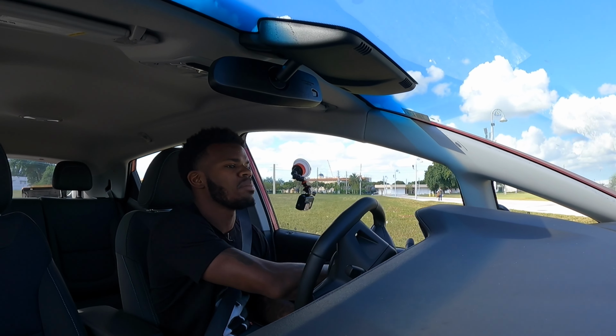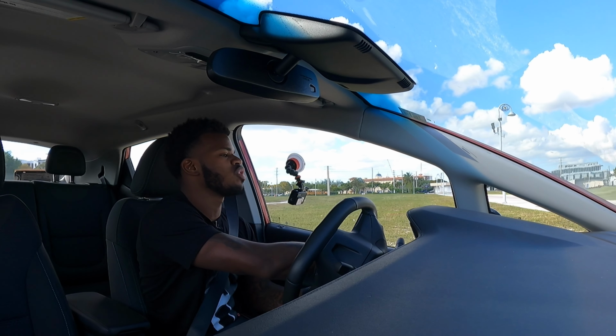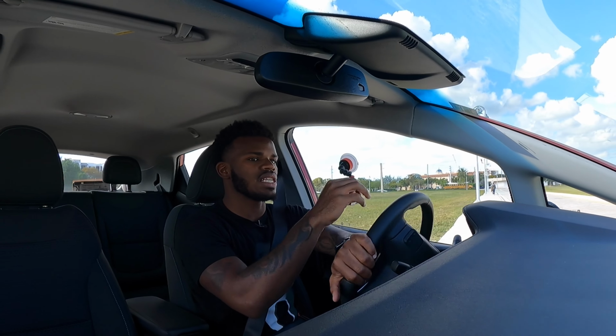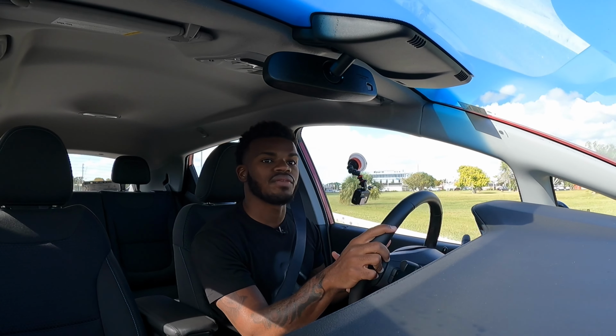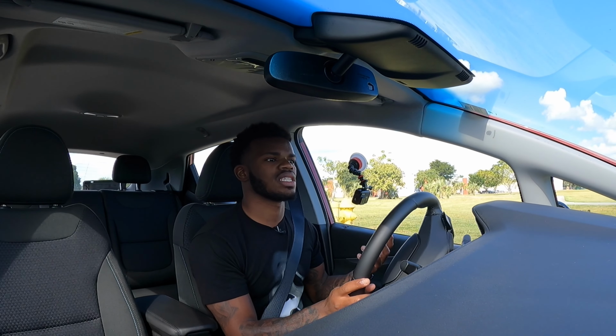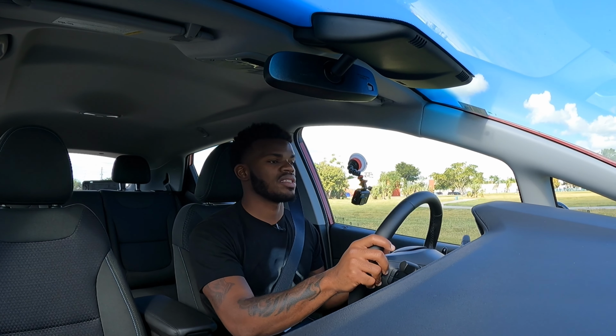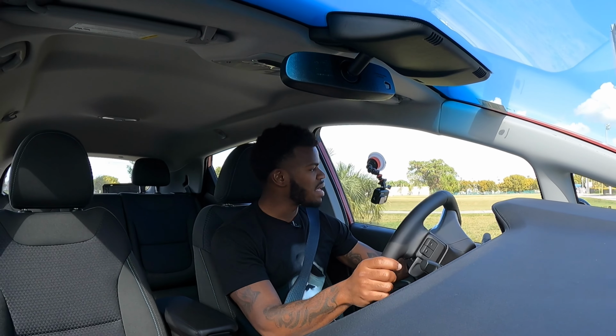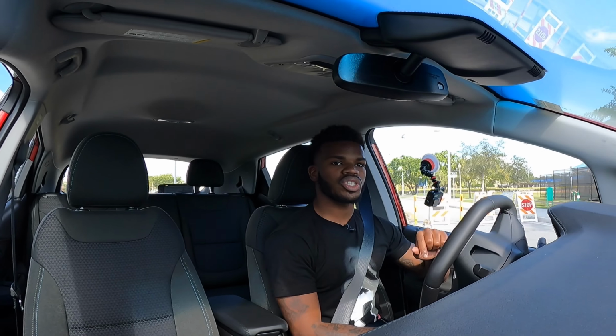So yeah, we're gonna start off here in the Chevrolet Bolt. It's been about 2 or so years since I've driven a Bolt, and this is Chevy's full-on electric vehicle. You guys know Chevrolet is going fully electric very soon. I want to say within the next 3 or 4 years, if I'm not mistaken. This is their 65 kilowatt hour battery pack here. This makes 200 horsepower and 266 pound-feet of torque. It uses a 1-speed reduction gear.